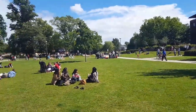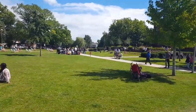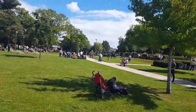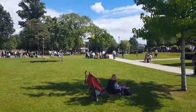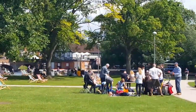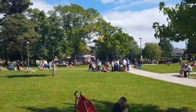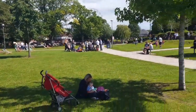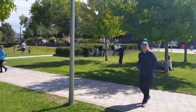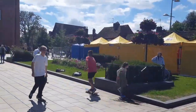I don't know if you can see the boats in the distance. If you can see that black and white building in the distance, the railings, that's the boat club, and that's where Dave and I had our wedding reception. And it's summer, so they have all sorts of exciting events going along down here.